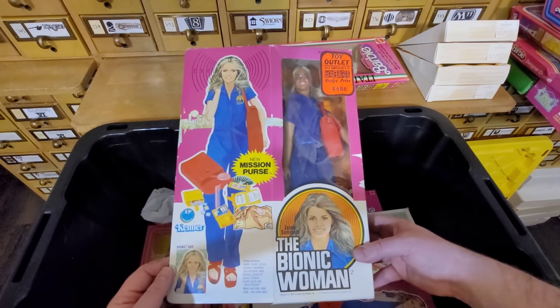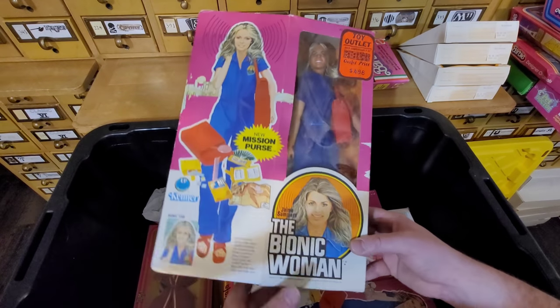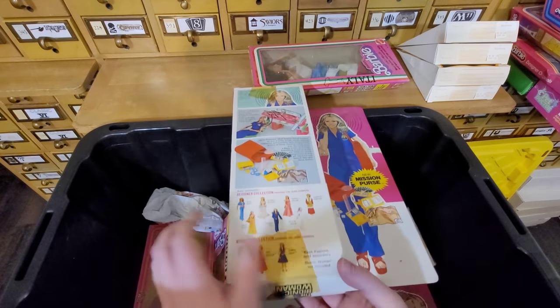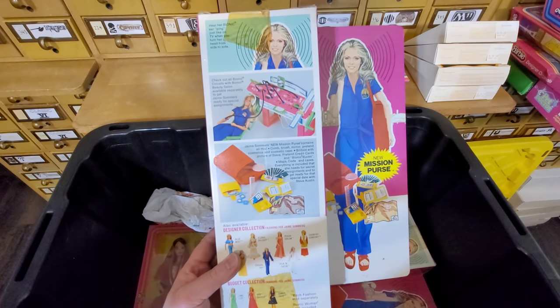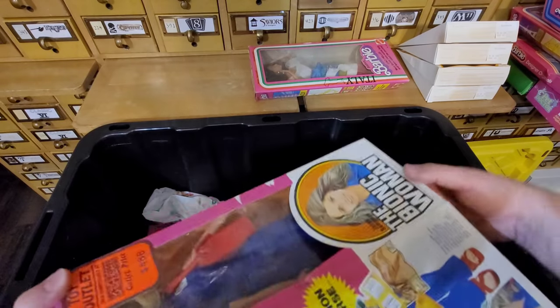So we have Bionic Woman here from the toy outlet. She was $4.88 on clearance. That's cool. I have some of the $6 Million Man figures too. They're pretty cool.